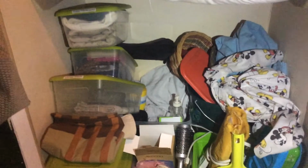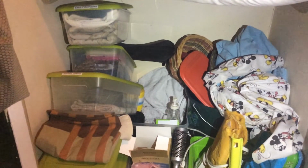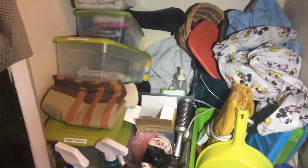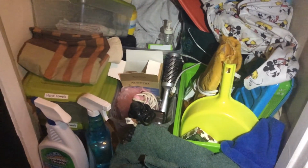And then down here is where I tried to store other stuff that worked at one point. You can see I've got labeled containers there. Clearly they're not working, because otherwise they wouldn't have pushed over into a jumbled mess there. And then random cleaning supplies and hair stuff, and yeah. And then on the door, I do also have one of these over the door hanger things. But there's just really no rhyme or reason for what's going on in there.